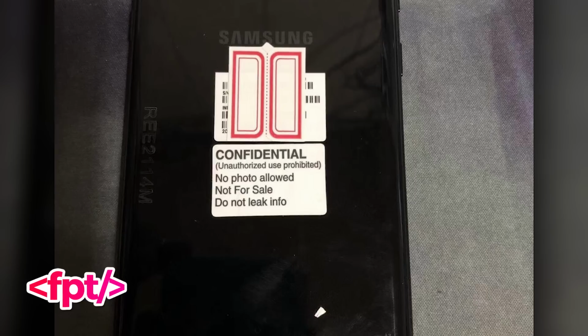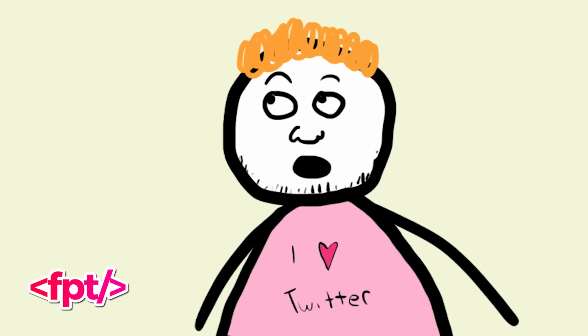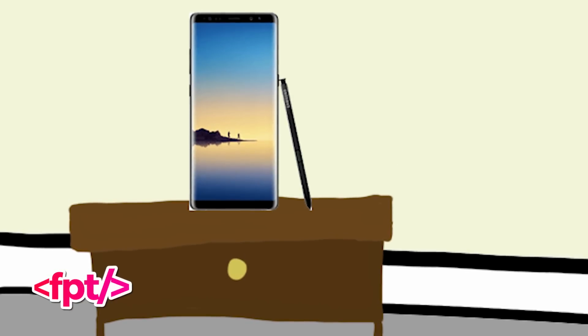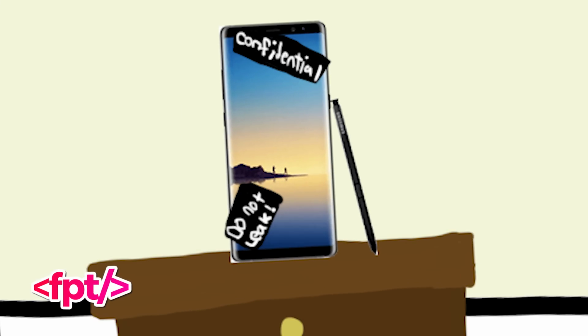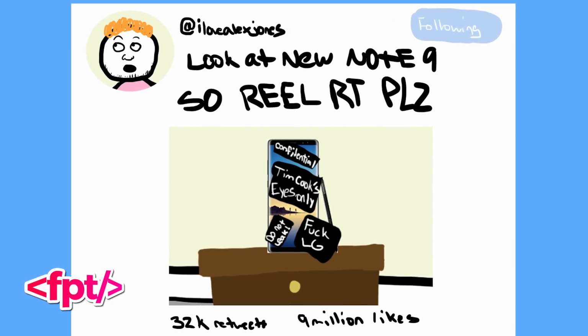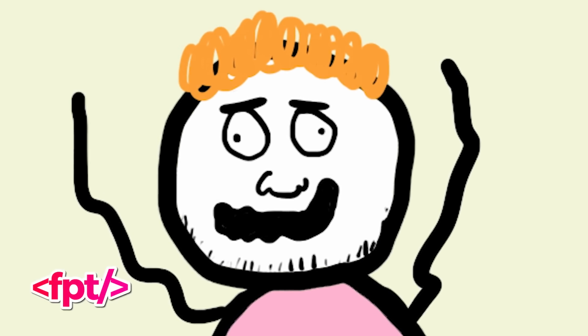The best part about this is someone could have just been like, huh, how do I get a bunch of Twitter retweets today? Well, I got a Note 8, I bought that last year. And I don't use it, might as well get some use out of it. Yes, I will stick a confidential do not leak info sticker on this thing and put it on Twitter. Everyone will buy it, no one will know a thing. Ah yes, just according to plan, let the retweets rain upon my face!